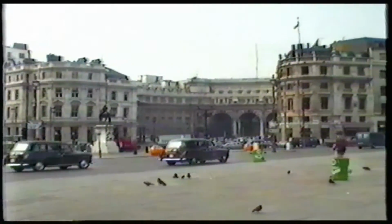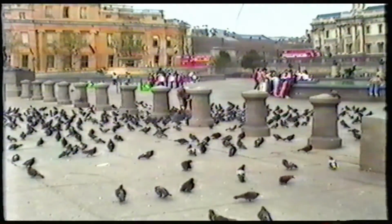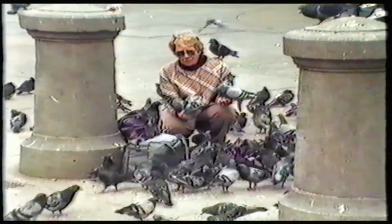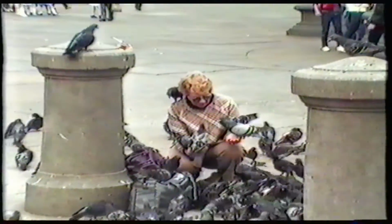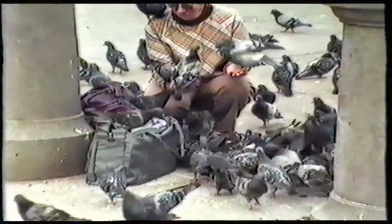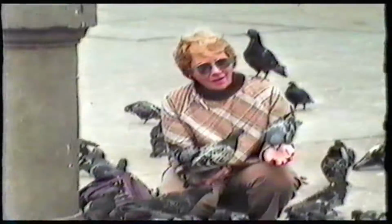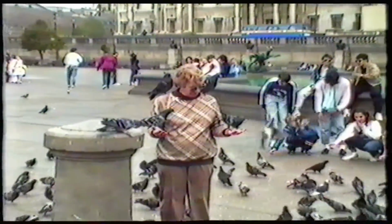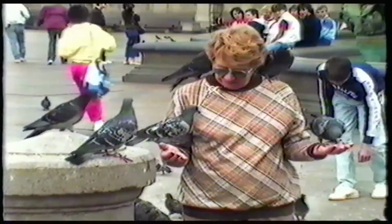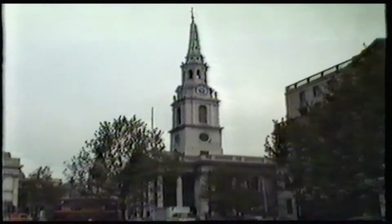This is in London. We are at Trafalgar Square. There's the Lions, and there's some more, and of course there's Nelson up in his column. And over here we have Ginge feeding the birds. There's Ginge with a few of the pigeons. There's some more pigeons. That is a typical London bus.